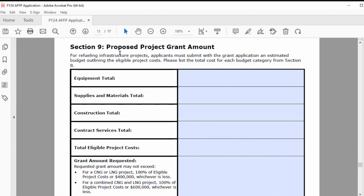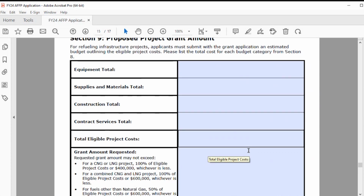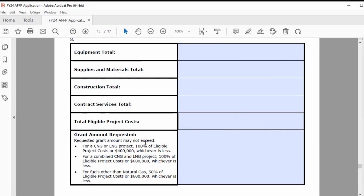For fueling infrastructure or refueling infrastructure projects, sorry, applicants must submit with the grant application an estimated budget outlining the eligible project cost. So you're going to go through this section and the categories that you had before, list the totals for each category here, and then you will select the total eligible project cost. Next, you will put in the grant amount that you're requesting for a CNG or LNG project. It can be up to 100% of eligible project cost or $400,000, whichever is less. If it is a combined CNG and LNG project, 100% of eligible project cost or $600,000, whichever is less. For any fuels other than natural gas, 50% of the eligible project cost or $600,000, whichever is less.